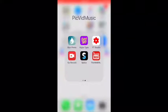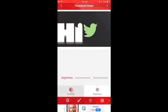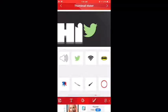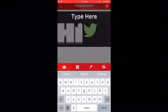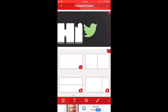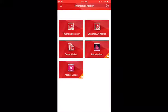YouTube Studio, Go Record, because screen recording sometimes doesn't work for me. Splice is another editing app that I use. Thumbnail Maker is exactly that, so you can add in different types of stickers. Text, you can change the color of text and stuff. And then you don't even have to make thumbnails. You can make channel art or even a cover maker for your Facebook covers or Twitter and stuff.